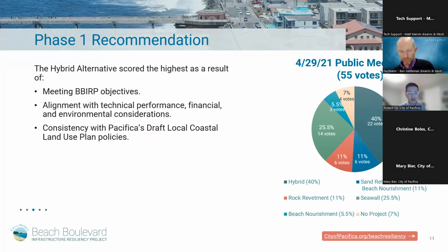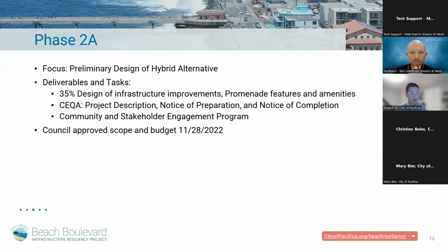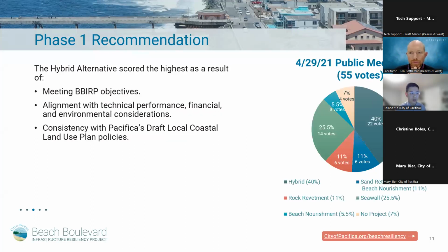The hybrid alternative scored the highest as a result of meeting BBURP's objectives, alignment with technical performance, financial and environmental considerations, and it was consistent with Pacifica's draft local coastal land use plan policies. You can see in the meeting polls, the hybrid option also scored the highest with the voting. Next slide, please.